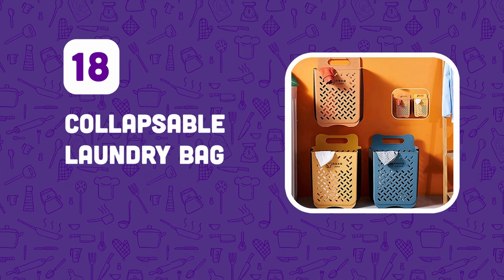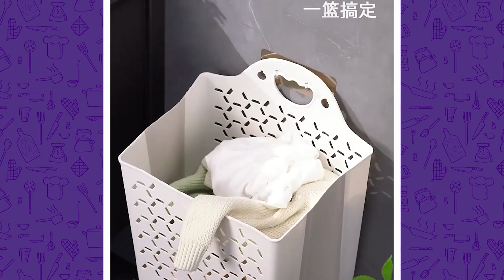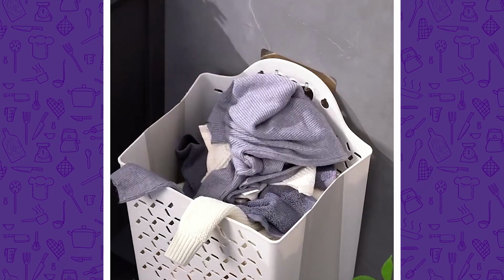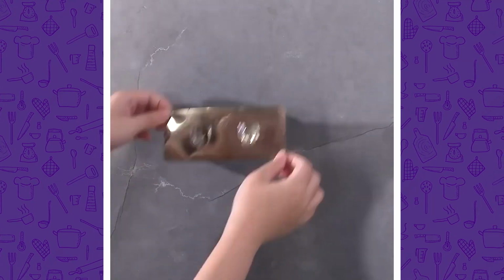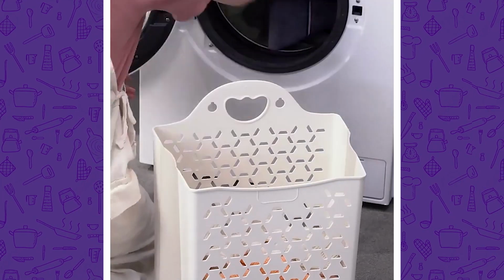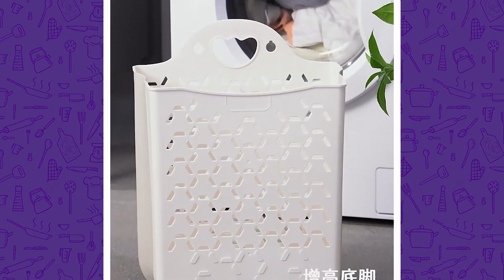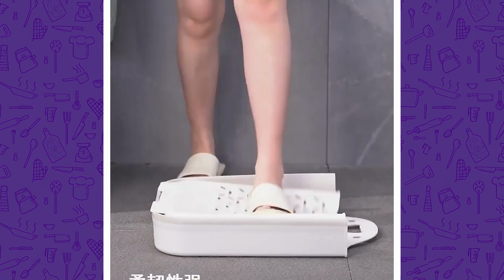Number 18. Collapsable Laundry Bag. This wall-mounted folding bathroom laundry basket, the perfect solution for storing and organizing your laundry in the bathroom. The basket can be easily mounted on the wall, making it a great space-saving solution. The basket has a large capacity, so it can hold multiple loads of laundry at once. The basket can be folded back against the wall, keeping your bathroom neat and organized.